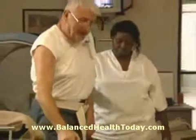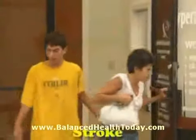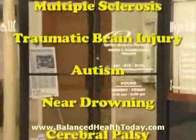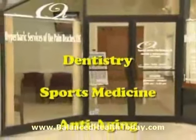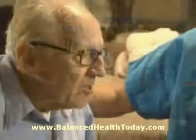Okay. The benefits of hyperbaric oxygen therapy are not limited to wound care. The therapy has been proven successful in a range of neurological disorders, from stroke to multiple sclerosis to autism and cerebral palsy. Benefits are also being seen in the fields of dentistry, sports medicine, and anti-aging.